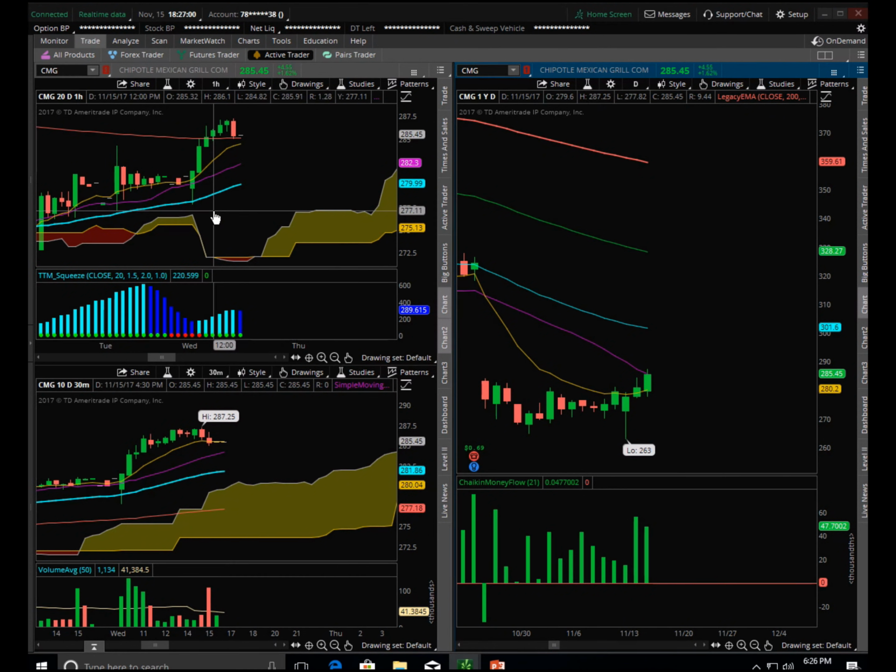On the 1-hour chart, we can see that CMG is above the cloud. Not only is it above the cloud, it has some TTM squeeze taking place overnight. Plus, it held the 50-day moving average on the 1-hour chart, and that 1-hour candle closed above the 10-day and the 20-day. That's a strong signal. Same thing on the 30-minute chart. It's above the cloud, it held the 50-day moving average, and that first 30-minute candle closed above the 10 and the 20 moving average. So the 1-hour chart and the 30-minute chart confirm that this is a legitimate setup.